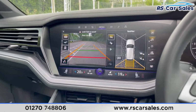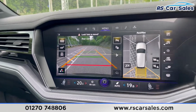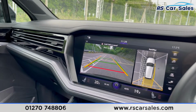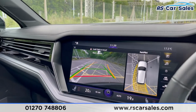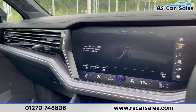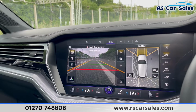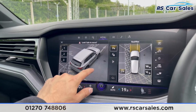Pop the car into reverse, you can see 360-degree cameras. Now a nice addition to have on this vehicle, so it's currently facing backwards. If I turn the steering wheel, when in reverse, the camera changes angle, as you can see just there. Very nice addition to have. It does it when you're going forwards as well. So if I pop it into reverse, get the cameras up, pop it into drive, it then changes to the front camera. You have your 360-degree camera just there. Very nice addition to have.